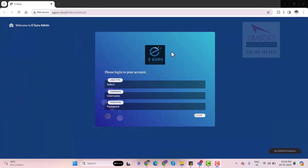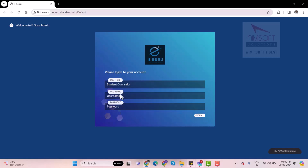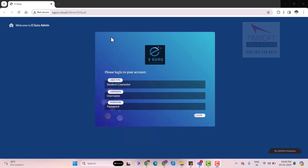Now we can check the CRM section of this application. We can log in as a student counselor, select student counselor to log in here. For student counselor, there is a mobile application also. So they can install the application from the Google Play Store and use it on their phone. So here I'm logging in as a student counselor. The same login they can use in the cloud application and the mobile application also. Here I'm logging in the cloud application.